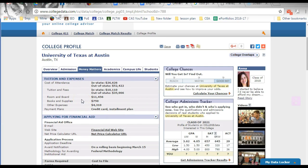And I do want to just talk about what it is. Do make sure that you're looking at information per year. If you're looking at something that's telling you per semester, you're going to need to calculate per year, 2 semesters. First of all, the difference in in-state and out-of-state. If you're looking at a Texas university and you live here in Texas now, you're going to be looking at in-state tuition. So in this case, it would be $10,110.